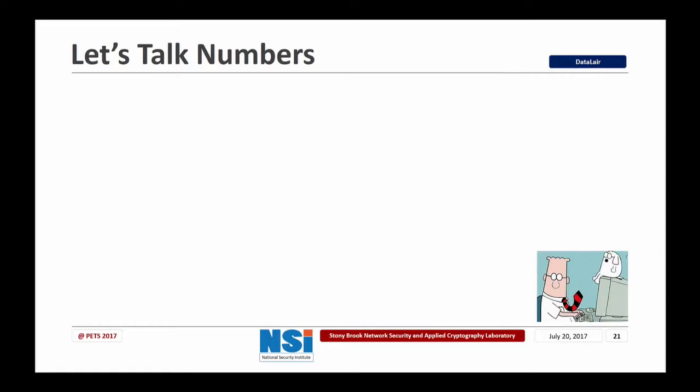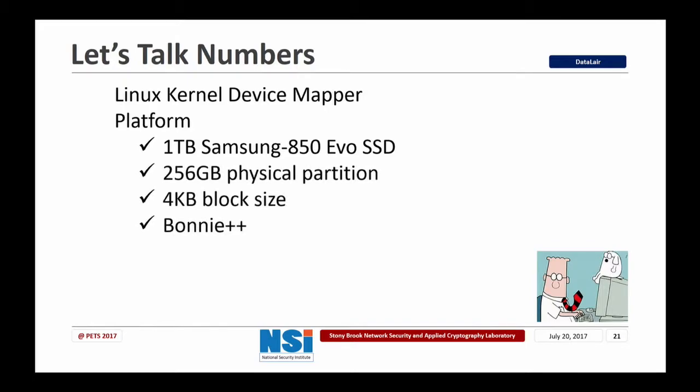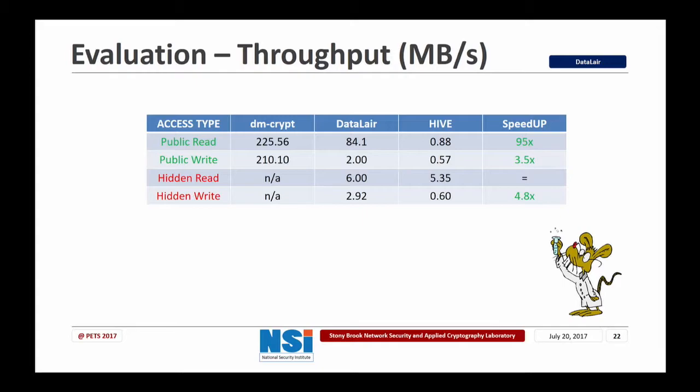So now let's talk about how DATALAIR really works on real hardware. We've implemented DATALAIR as a device mapper for the Linux kernel, and we have evaluated it on an SSD using Bonnie++ with ext4 file systems built on the logical volumes. The two metrics for our comparison were throughput and latency, and we compared with Encryption, which is a commonly used disk encryption tool, and Hive, which was the state of the art when this paper was published.